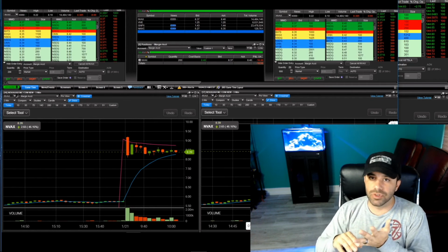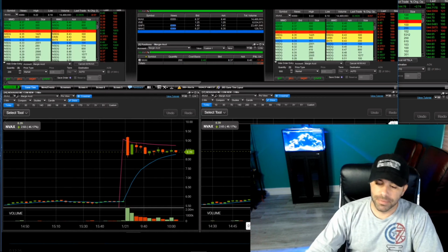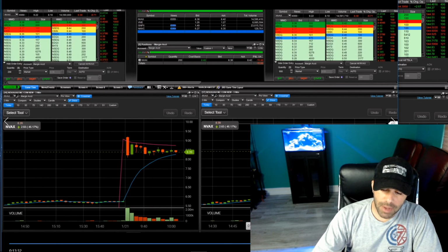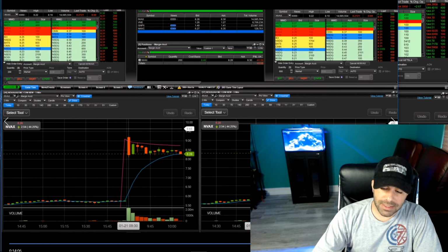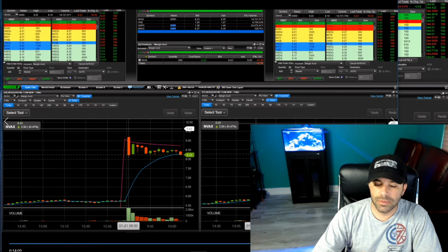Okay, I'm not going to take profit too early. I'm not going to stop out too early either. I'm going to let the chart develop. Now, we continue to go sideways here underneath VWAP. When we get this action here, I knew more than likely I was going to get stopped out, but I let it do its thing.